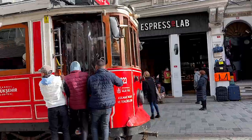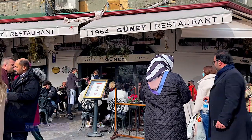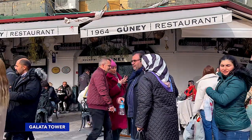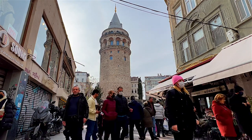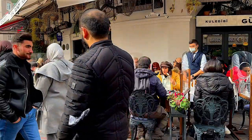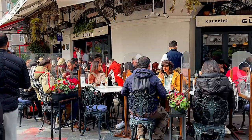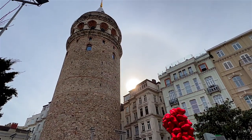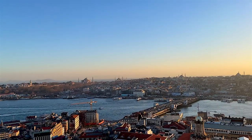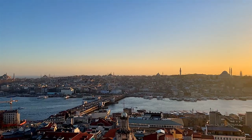Istiklal Avenue ends at Galata Tower, which is considered one of the oldest towers in the world and the symbol of Istanbul. Originally, it was built by Byzantines in the 6th century AD, and the Genoese rebuilt it in the 14th century. It was the highest point, 63 meters high, from where you can enjoy the panoramic views of the city.